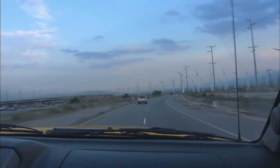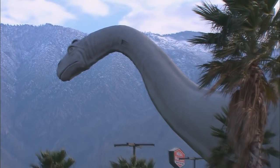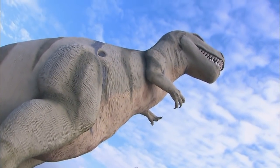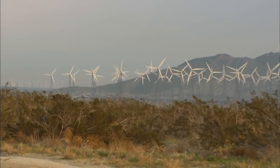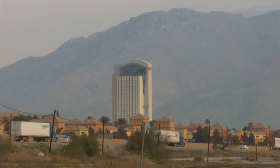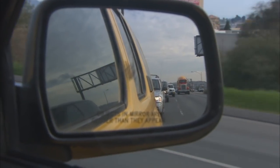Getting there is always interesting, especially for the first timer. Roadside curiosities like the strange sculpted dinosaurs at Cabazon to the fields of energy-producing windmills outside of Palm Springs are worth a quick stop. Not to mention an Indian casino or two, if you feel so lucky. We didn't, so we pressed on.